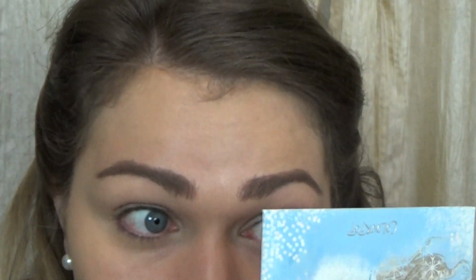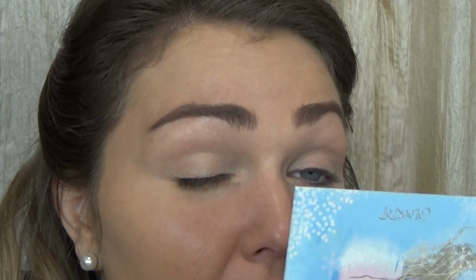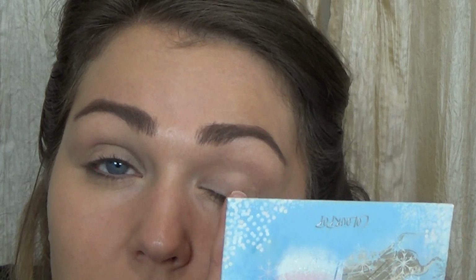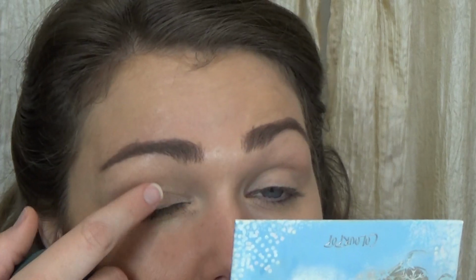But as for this, it doesn't really look like it's settling into my natural creases. And it doesn't look like it's creasing on my lid. Well, very little on this one. Very, very little. Not enough to complain about at all. So I'm going to do what I normally do. I don't typically set my concealer ever.